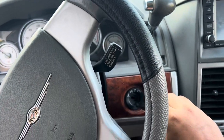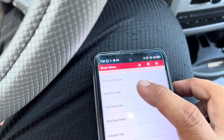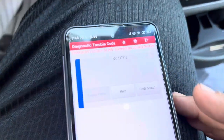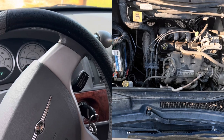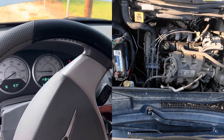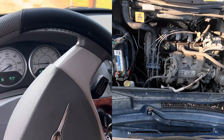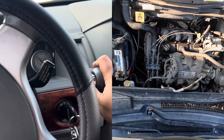Cycle the key off. Key forward. Codes. No DTCs. Can see there, but it's not shifting harsh anymore.